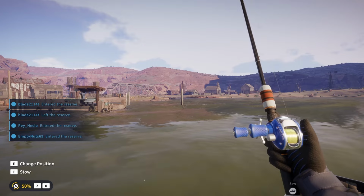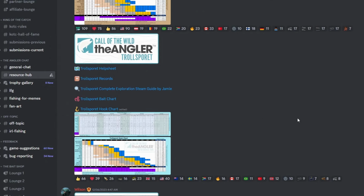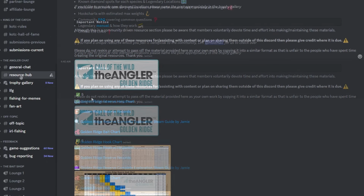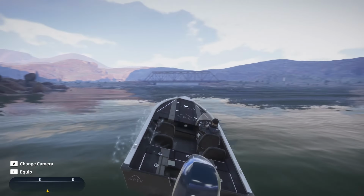Now, in addition to the 4 hotspots I've shown you in this video, there are many other places where it's also possible to catch a diamond sauger. And you can check all these places inside the official theAngler Discord, inside the Resource Hub, on the Golden Ridge Reserve help sheet.